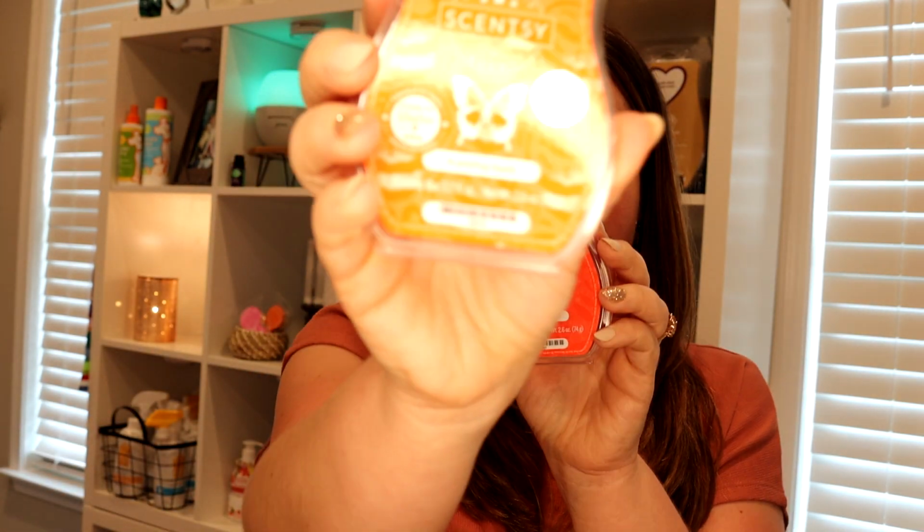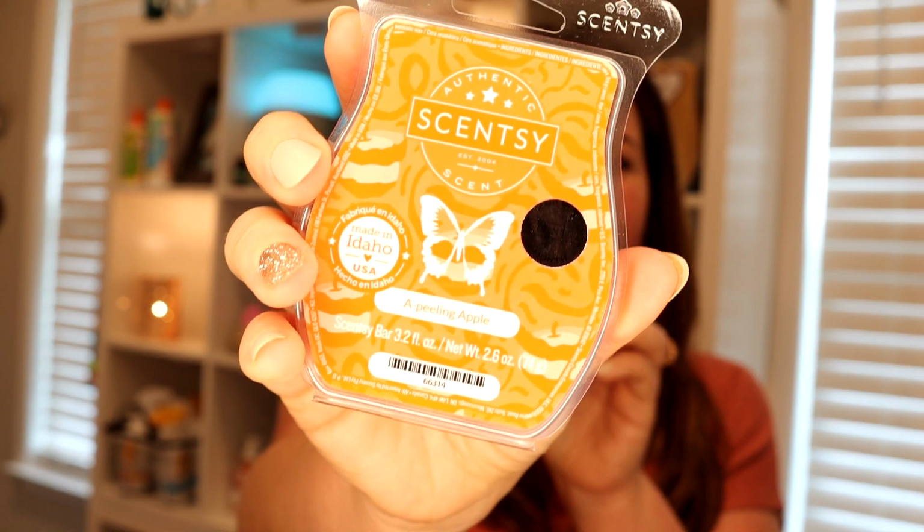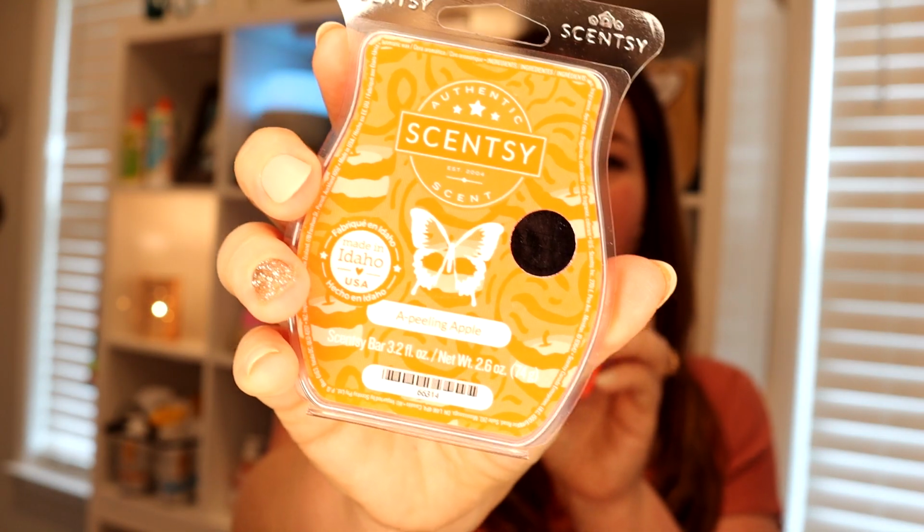First things first, we have 2 Scentsy bars. First one, Appealing Apple. This is the current scent of the month. Now, whenever you get a Whiff Box, you will always get a bar of the current scent of the month. So you'll get a full bar, brand new fragrance that you've probably never tried before every single month if you get this. This is Appealing Apple, and I actually got a sample of this last month.